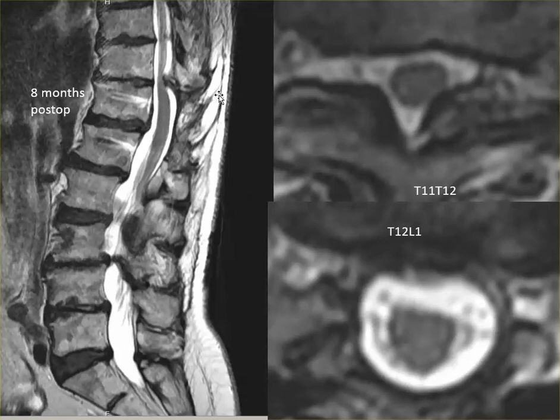Personally, I think the disc gets absorbed from angiogenesis and growth of blood vessels into the area, which absorbs the disc.